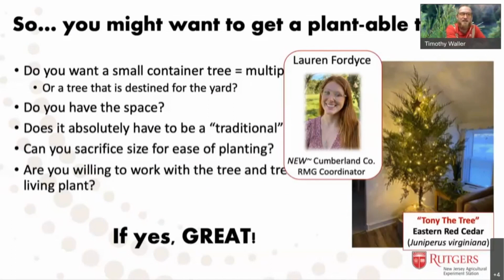Lauren Fordyce is our new Master Gardener Coordinator down in Cumberland County. And what she's doing this year is using a native Eastern red cedar as her Christmas tree. And I think it looks beautiful. And this plant is going to have all of the impact that we want from a Christmas tree, but then it's going to be part of the ecosystem for a lifetime. And I think that's a really profound, beautiful thing.